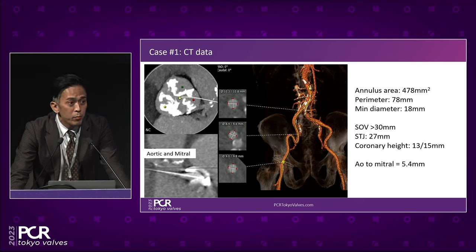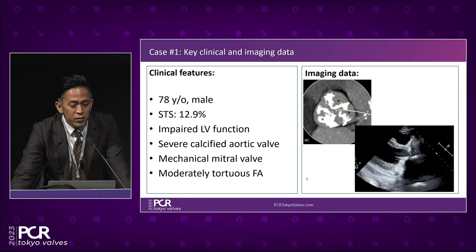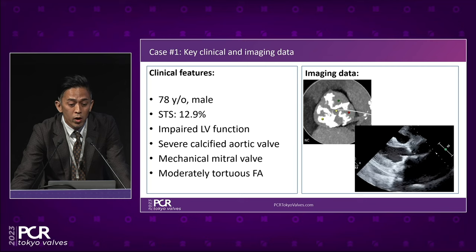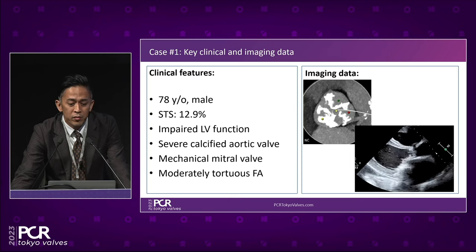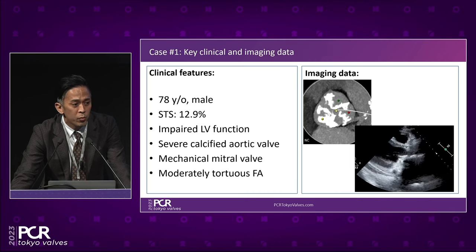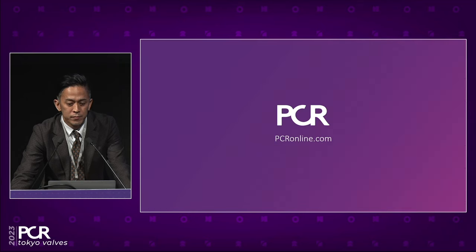Femoral access is quite big for TAVI access, but you can see a moderate tortuosity in the external iliac artery. In summary, our patient is a 78 years old male with an STS score more than 12, with impaired LV function. And the patient doesn't have any coronary artery disease, but he had a severe calcified aortic valve, and the mechanical mitral valve was placed at the mitral position. And also, the patient had a moderately tortuous femoral artery. Thank you for your attention.